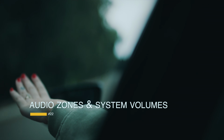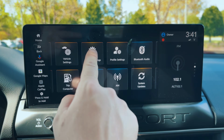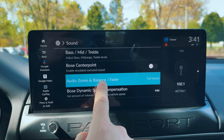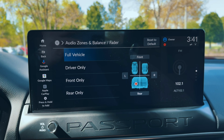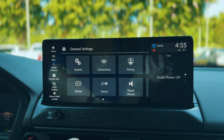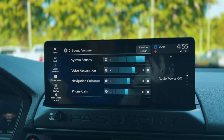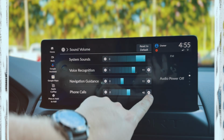Even in the base Passport, you don't have to share your podcast or directions with the whole cabin. With audio zones, you can send sound only to the driver's area. Perfect if the kids are asleep in back or your passenger's not in the mood. Just you, your audiobook, and some quiet. While you're in sound settings, pop into system volumes and fine-tune things like voice guidance, phone call volume, and more. No more getting yelled at by your nav or straining to hear someone on the line.